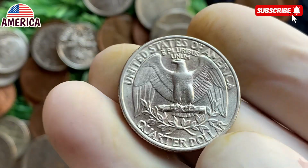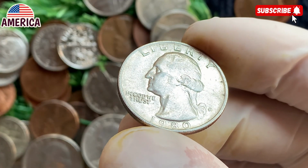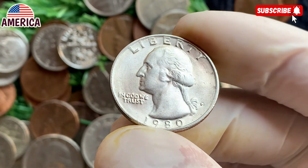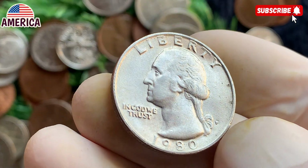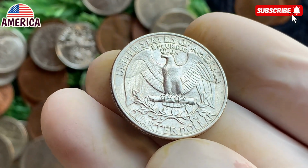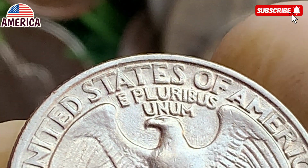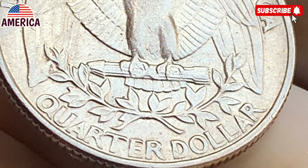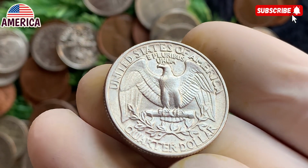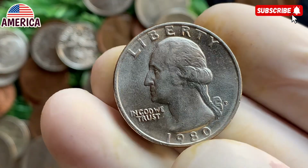From die anomalies sneaking into circulation rolls to proof examples that dazzled collectors with mirror-like fields and frosted devices. As we dig into its backstory, minting quirks, and the auction prices that have seasoned numismatists raising eyebrows, you'll see why this 40-plus-year-old coin is far more than a mere 25 cents. By 1980, the Washington quarter design, born in 1932, had settled into its second half-century run, but the U.S. Mint was quietly refining striking techniques and experimenting with production volumes.